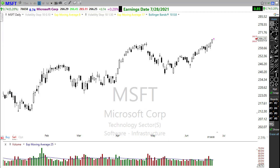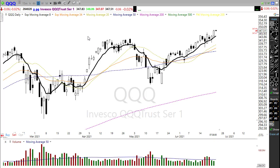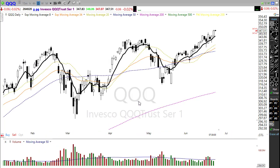Let's take a look at that QQQ chart once again, and notice that we have a beautiful upside trend. We broke through resistance. We're well above our 50-day moving average. There's nothing in this chart that shows bearishness in any way, shape, or form at this point. So all bulls in the QQQ. Now let's take a look at the SPY.